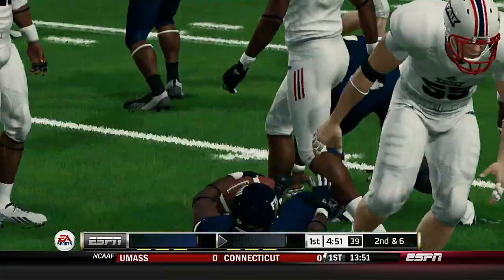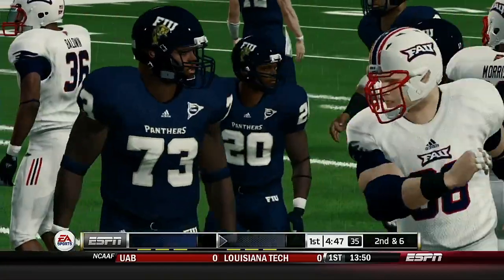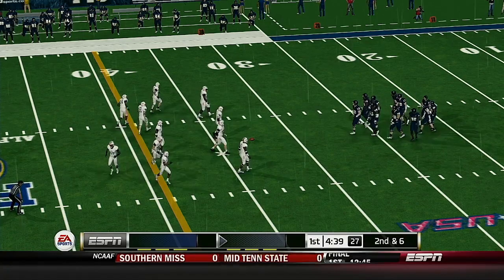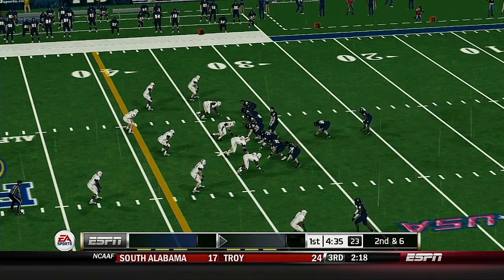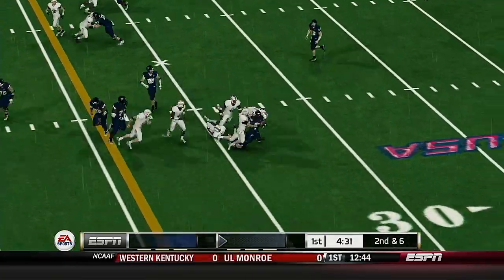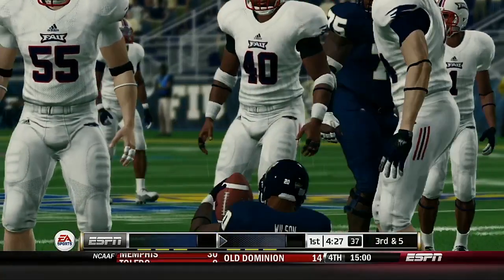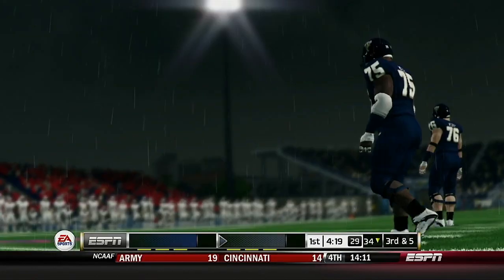Nice run up the middle. Wilson gets about 4 yards on the play. That makes it second and six. From their own 33-yard line, it's second down. Gets to about the 34-yard line. Call it a gain of 1 yard. That'll make it 35.